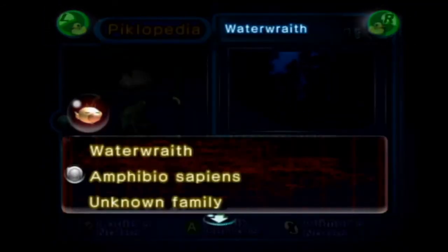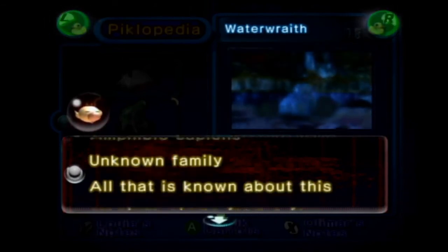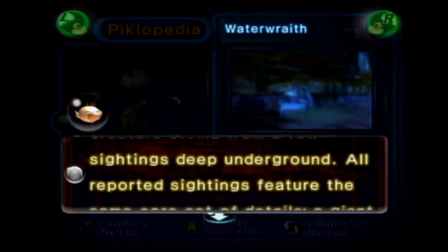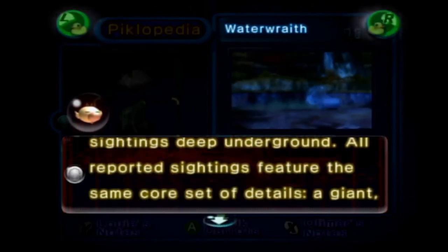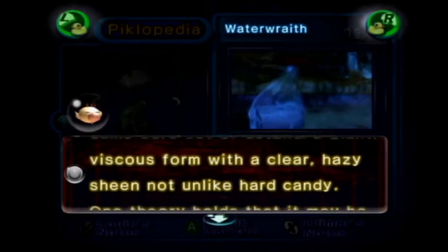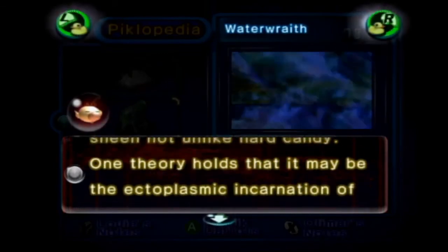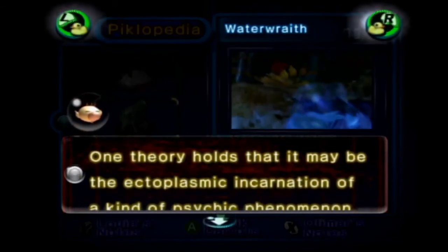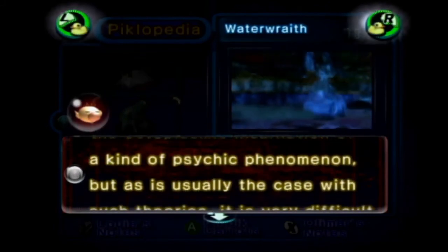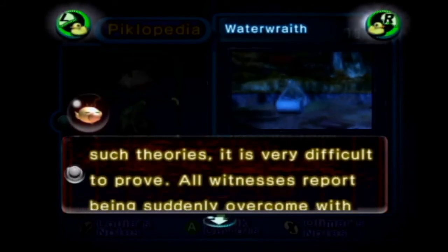Water wraith, Amphibio sapiens, unknown family. All that is known about this creature stems from a few sightings deep underground. All reported sightings feature the same core set of details: a giant viscous form with a clear, hazy sheen, not unlike hard candy. One theory holds it may be the ectoplasmic incarnation of a kind of psychic phenomenon, but as is usually the case with such theories, it is very difficult to prove.